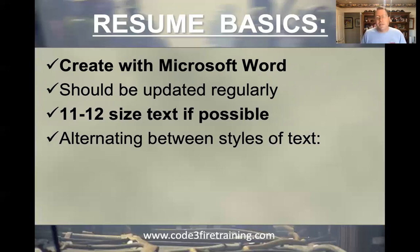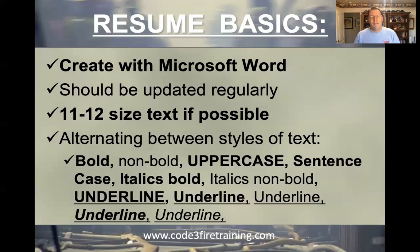Alternate between styles of text. I mentioned earlier, don't just have the same style all the way down because it's boring. It's hard to pick things out. If you can have a resume that lets things pop or stand out, do it. Here are some examples: some things bold, some things non-bold, some things uppercase and bold, some things sentence or title case and bold, italics bold. But I didn't italicize. I should have italicized it. My bad. Italics non-bold. I should have italicized that as well for show, but imagine those were italicized.